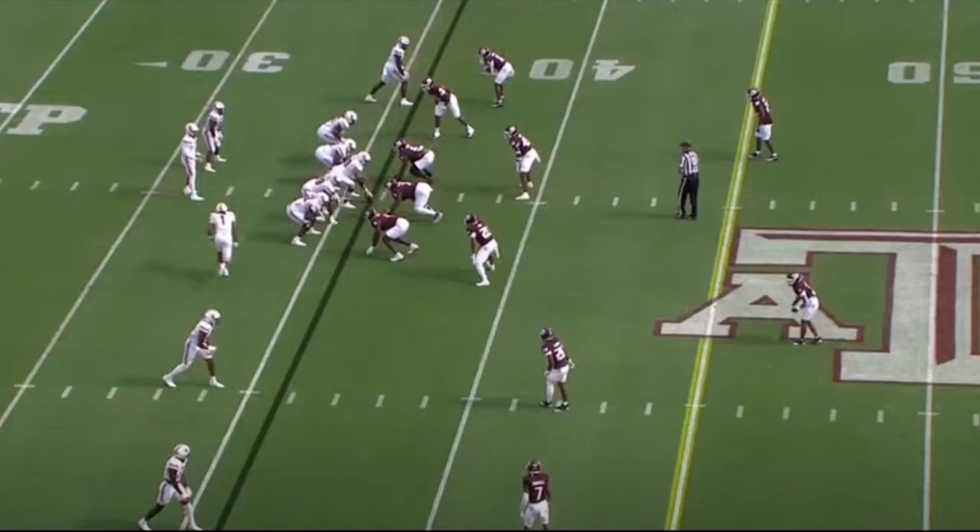One area in which I think Edgerrin's improved from 2022 to 2023 is coverage recognition. And this is a great example of that. Now, I'm not exactly sure how A&M is playing this coverage. There are a number of ways you could probably do this. They're going to bring Knox in motion here. So it's going to create kind of a pseudo bunch with the running back and these 2 guys.